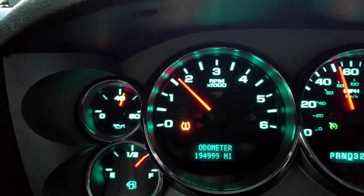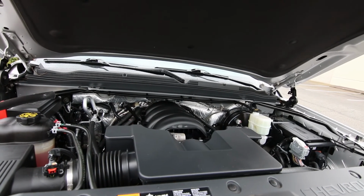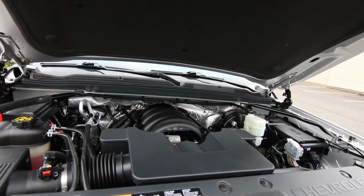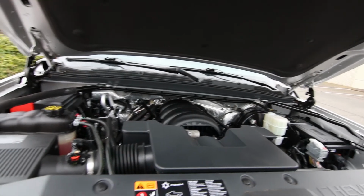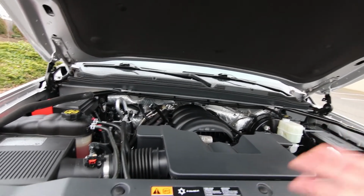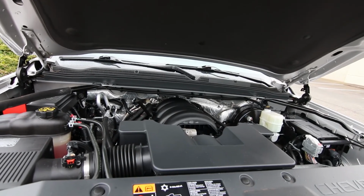Actually, I was reading an article in Car and Driver about this company that does restomods. They take old Chevy pickups from the 60s and 70s, do a complete ground-up restoration, and put in brand new running gear. So it looks like an old truck, but it has the technology and features that you find in a newer truck. And he said that he just uses stock 5.3 liter V8s.